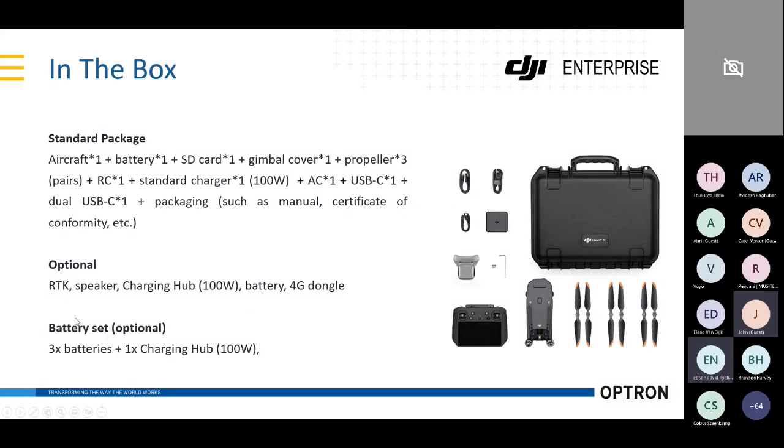And then what is optional is the RTK module, the speaker, the charging hub, which takes 3 batteries, any additional batteries, and a 4G dongle. Or you could get the battery set, which has 3 batteries and a charging hub. This is probably how we're going to be bundling most of our offers to you guys.